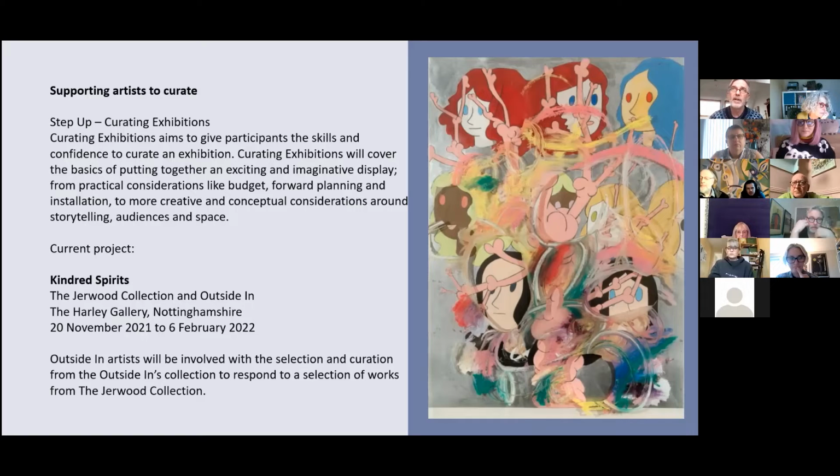And rather like the other Step Up courses, it'll cover everything from the basics through to consideration around budget, planning, installation, working with art installers, and also looking at conceptual considerations and stories and storytelling, and thinking about the space and how a site will often dictate how works are presented.